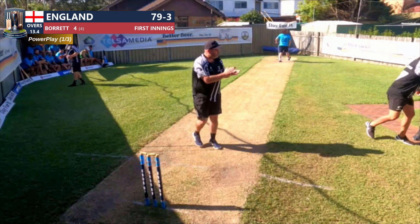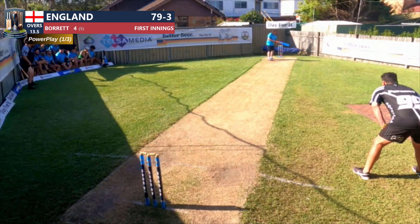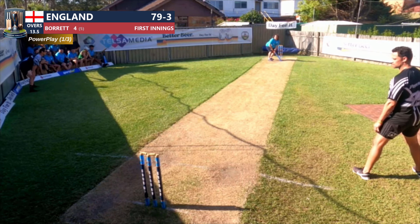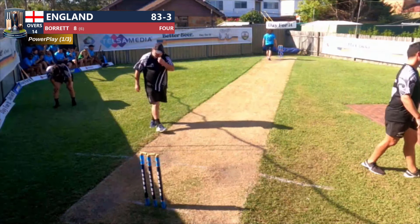Punched and well fielded, Perinara. Been very impressed with New Zealand's fielding in this tournament. They were excellent, particularly in the closing stages against Australia. And White to finish up his over now. Pushed into the leg side and another boundary. Well controlled from Ricky Borrett.